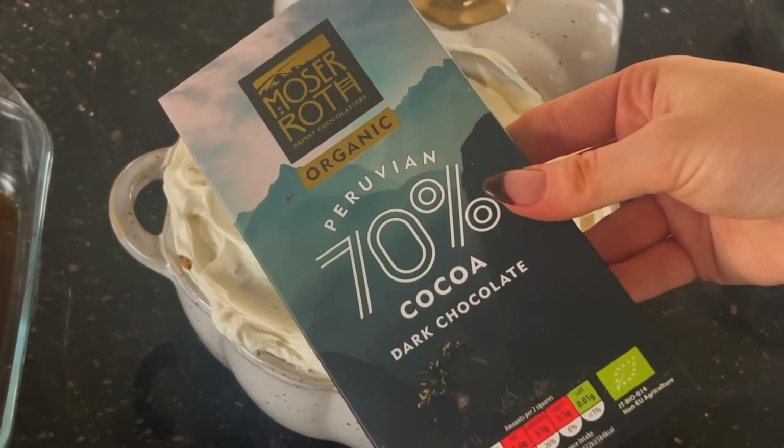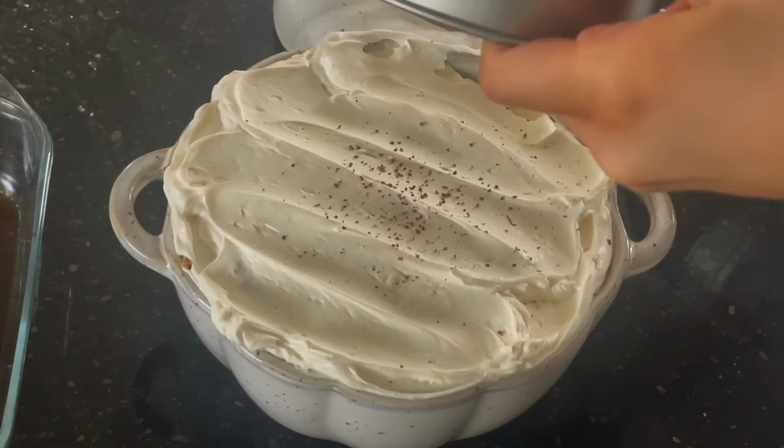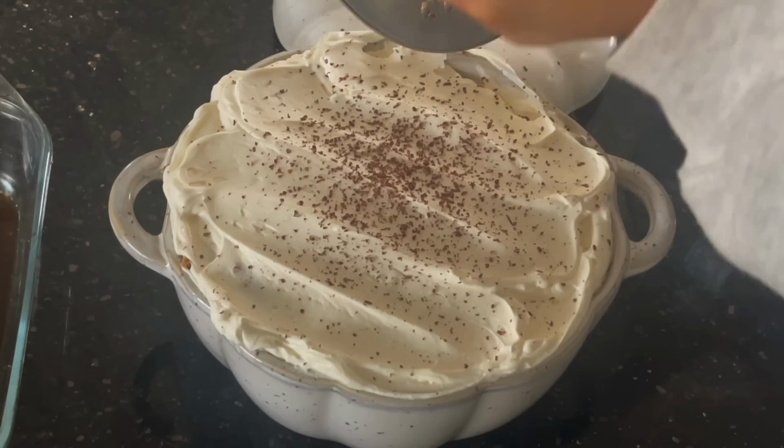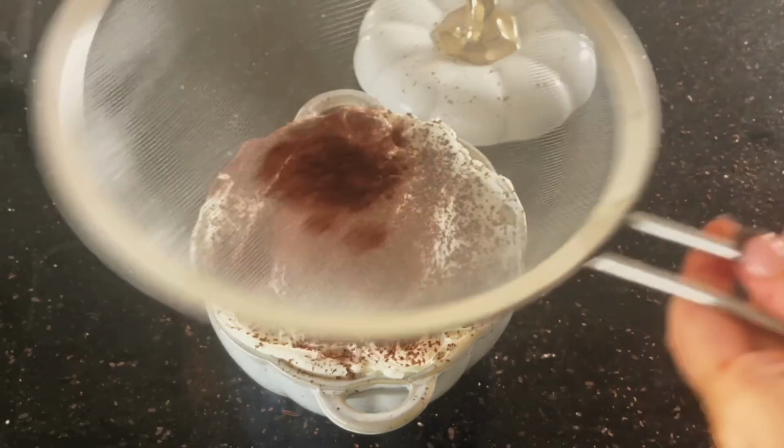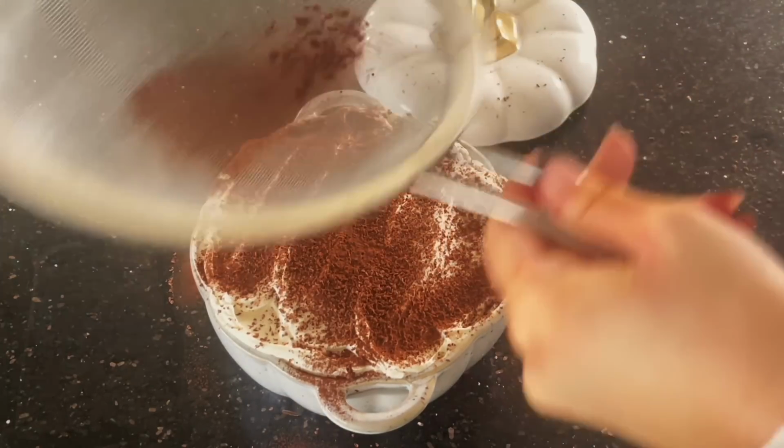I didn't film it, I'm really sorry. I thought my camera was filming, but it wasn't. Then I grated over some dark chocolate on the top and also added some cocoa powder as well.